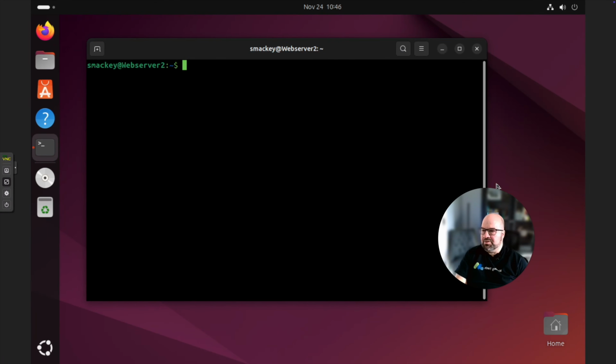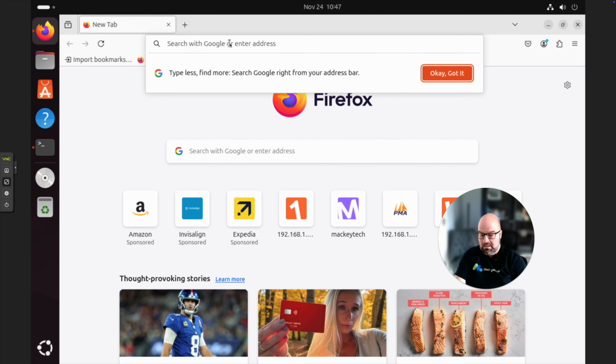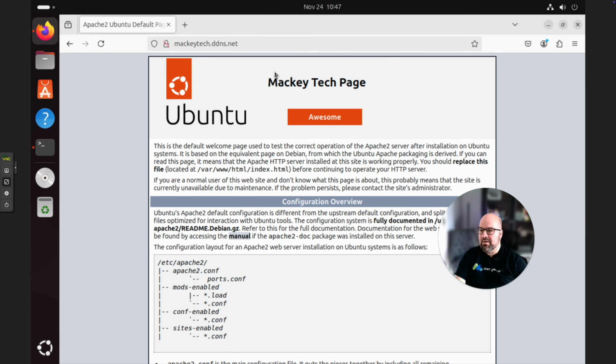Okay, so here we are back on our web server. We're going to go ahead and open up Firefox, and we're going to type in Mackie, and there's our web page. So it works fine. Now, this is not SSL encrypted. That's something we can do also if we want to. But that is the basics for putting together your small business or your home office website for internal purposes.